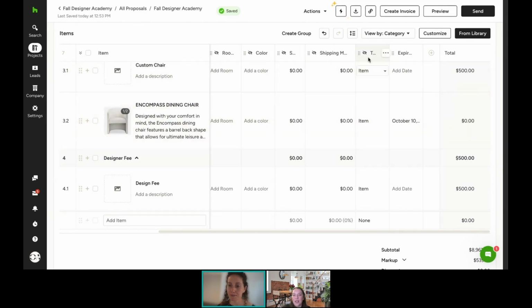Yes. So one thing I want to call out as well, here's my taxable column. I just want to make sure that if these items are taxable, I do have items selected. If the shipping is taxable, you can select shipping as well. On this main column, again, my ellipses, they're great. They're everywhere in Houzz Pro. That's where I can get more information.